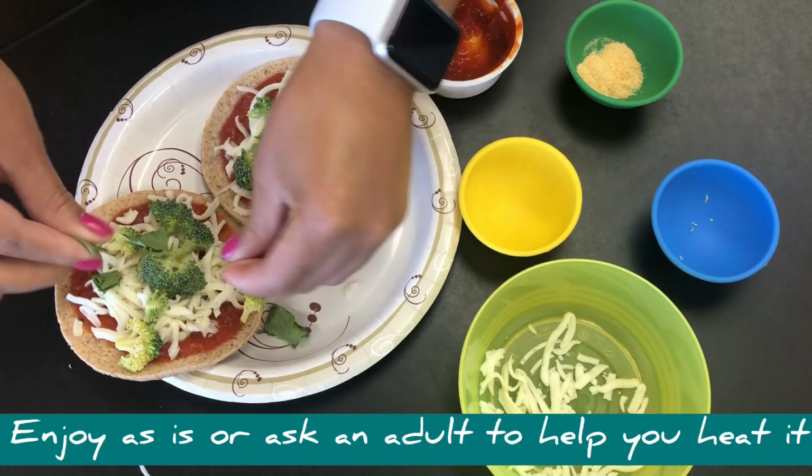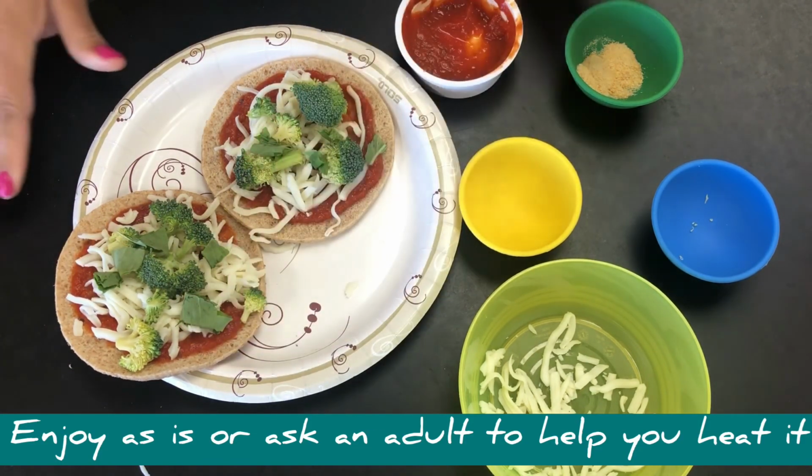And you can enjoy it like it is, or you can ask an adult to put it in the oven for you. Yum, I bet your pizza looks so delicious.